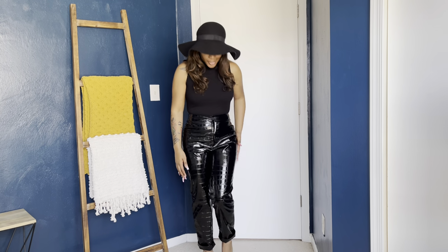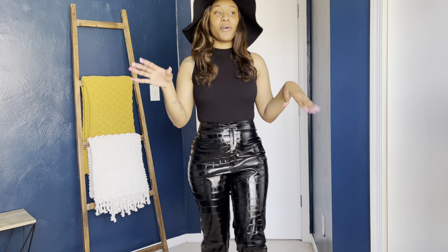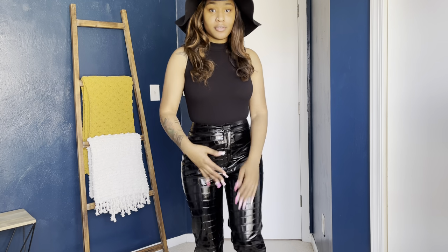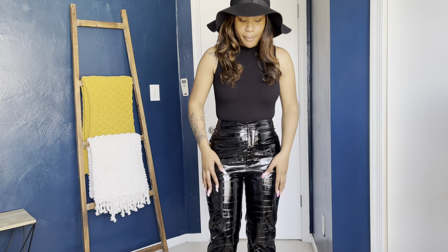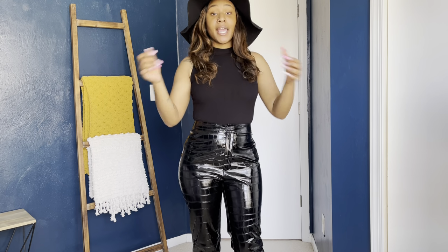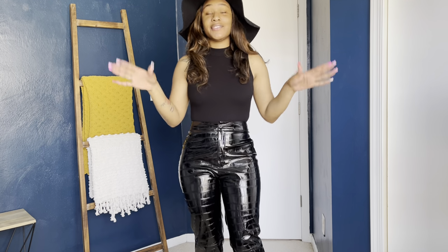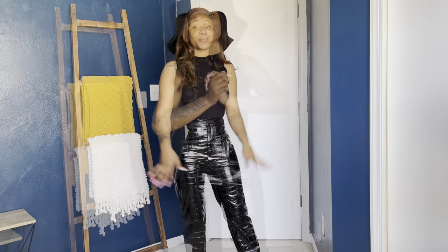These do make a little noise when I walk, so you just kind of want to make sure you spread your legs apart when you're doing all that. But honestly, this look is giving for me. I just really love this look. Like, I'm in love with this. I cannot wait to put this on.